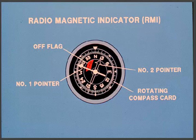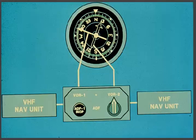An RMI is installed on the captain's and first officer's instrument panels to the left of each HSI. The RMIs display airplane magnetic heading. The captain's RMI card is a repeater of heading information from the first officer's HSI, and the first officer's RMI card is a repeater from the captain's HSI. A red off flag appears if power fails or when the opposite HSI off flag is in view.